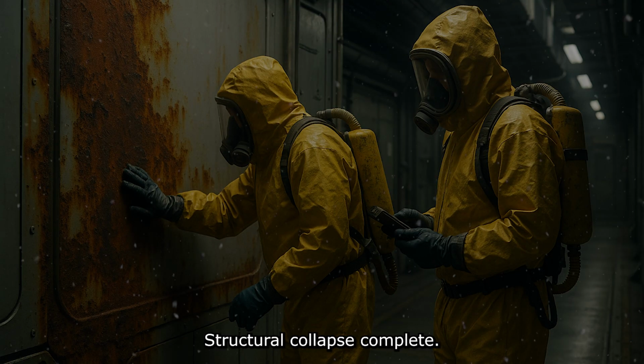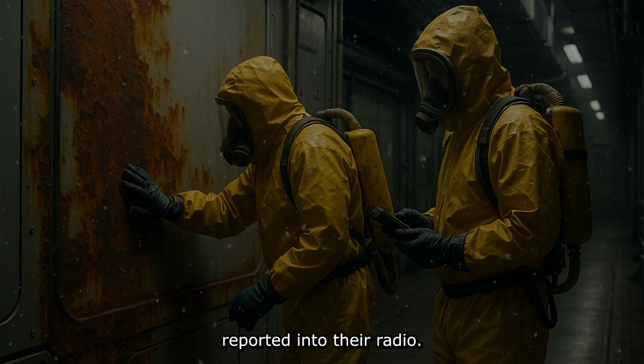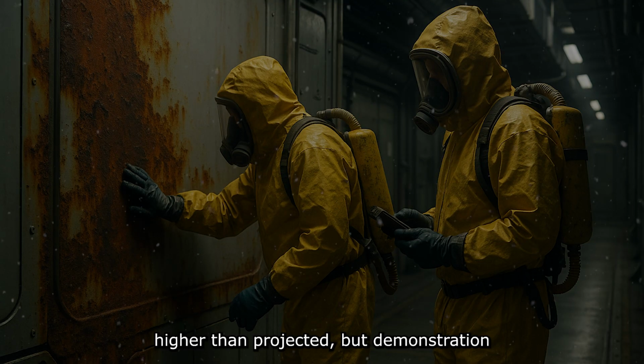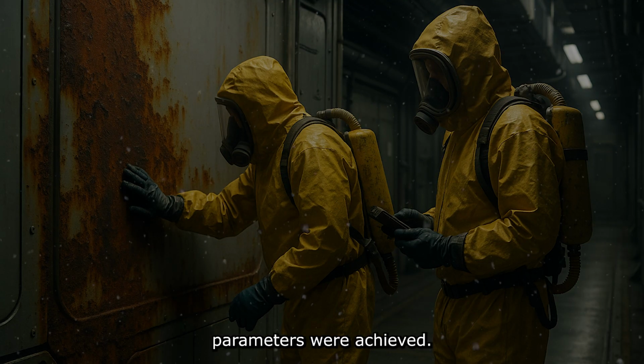"Structural collapse complete," one of the observers reported into their radio. "Casualty count appears higher than projected, but demonstration parameters were achieved."